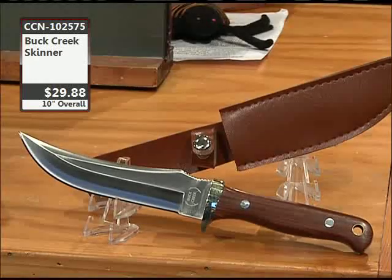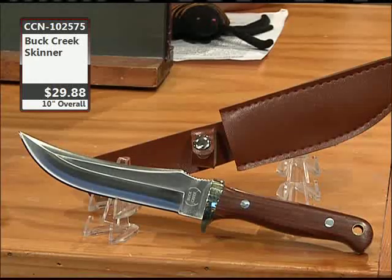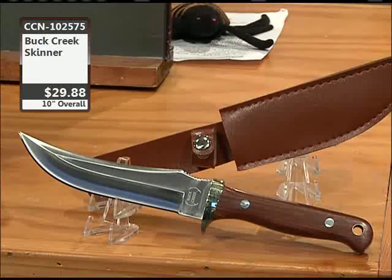Next here on the table, the Buck Creek Skinner, $29.88. It's a 10-inch rosewood.